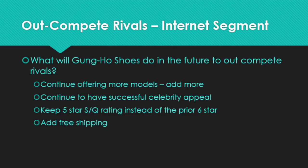Some things that our company will change is our SQ rating. In year 19 and prior to that, Company G has strived to slowly increase the quality, continuing from a 5-star to a 6-star shoe. However, in year 20, the company decided to drop the quality to match our low prices, which seemed to be very successful. Another weakness that Gung Ho Shoe has is the lack of free shipping. Adding this feature can beat out our strongest competitors.